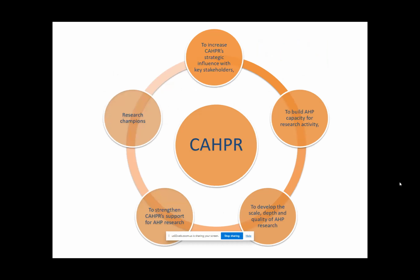So come and chat to us at CAHPR. Within your local area, there'll be a CAHPR hub, and the purpose of CAHPR is really to support allied health professions to develop research capacity and to embed that within trust activity, and to improve the scale and depth of research that allied health professions are involved in.